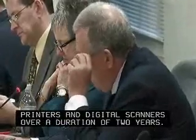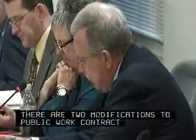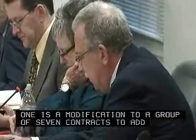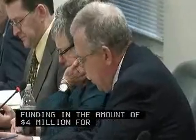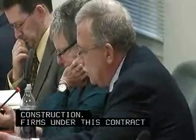If you please turn to page 76, there are 2 modifications to public work contracts. One is a modification to a group of 7 contracts to add funding in the aggregate amount of $4 million for miscellaneous construction on an as-needed basis at various facilities. Firms under this contract are invited to competitively bid on work orders that address specific construction needs.